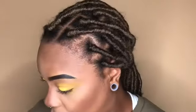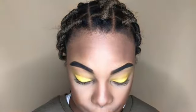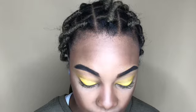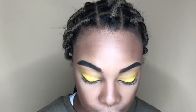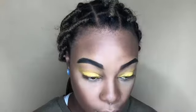So I know I said I was gonna only use the yellow, but I think I wanna add a little bit of pink inside of my waterline. No, let's add it in the crease area of my waterline.